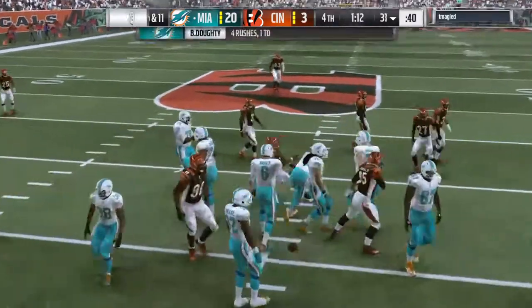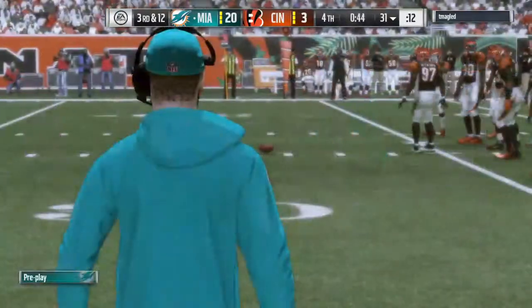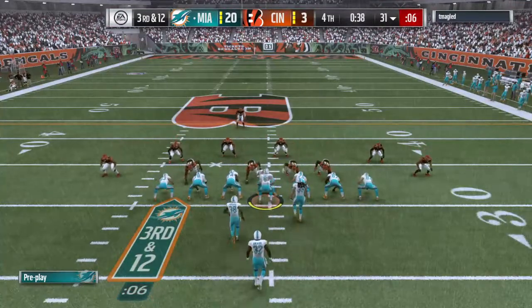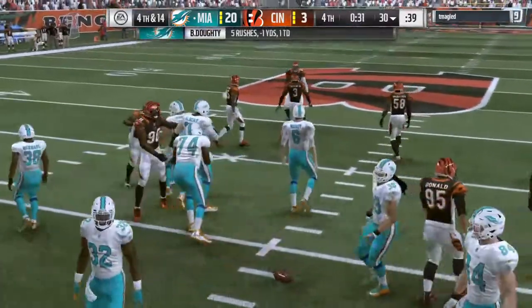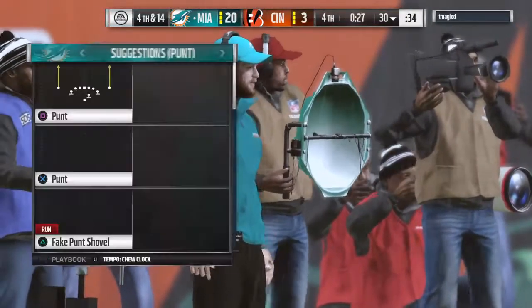Defense still with 3 timeouts. We'll see if they want to use them here as the kneel down comes. And they'll lose a yard that time, and that's going to lead to a 3rd down. Here we go. A loss of a yard, and it brings up 4th.